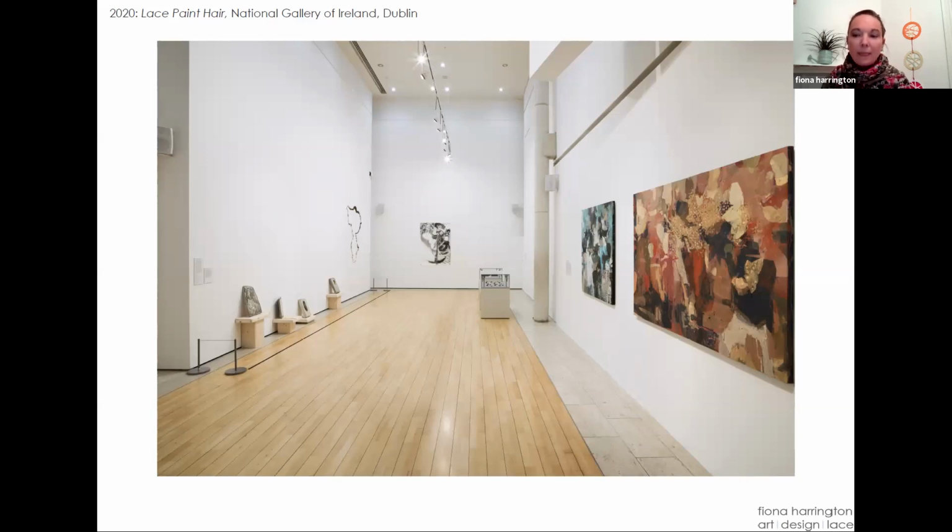Now, of course, in March of this year, Ireland, like many of the countries around the world, went into lockdown. So in a way, at the beginning, I didn't really know what was going to happen with work, etc. And then I really just embraced the fact that I was at home in my studio all day and really got stuck into focusing on my work and making work, which again, I felt was a really good opportunity.